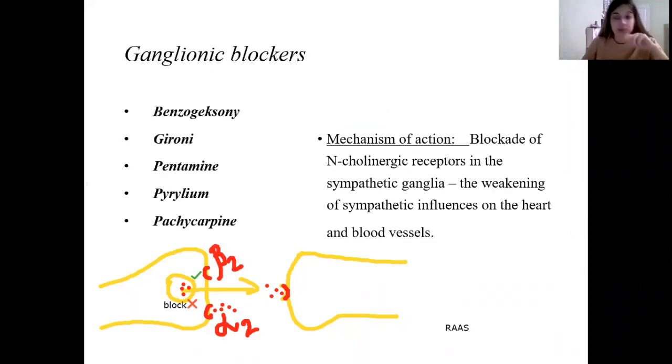Then ganglionic blockers. Ganglionic blockers go further. We remember from the CNS, we had the preganglionic nerve, then the ganglion. In the ganglion, we had N-cholinergic receptors. So ganglionic blockers will block N-cholinergic receptors in the sympathetic ganglion. We remember on the picture again that we had a ganglion in which you could weaken the sympathetic influence on the heart and blood vessels. The drugs are benzohexonium, hygronium, pentamine, pyrilene, pachycarpine, and so on.